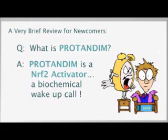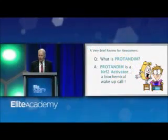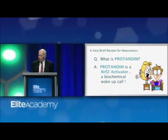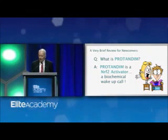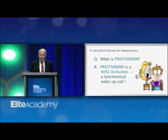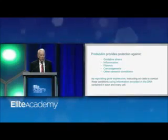What is Protandim? It is a Nrf2 activator, and if this is your first time, it probably doesn't mean anything to you, but I keep saying it will. So stay with us. In the next decade, Nrf2 activation is going to become as commonly used a phrase as cholesterol lowering has been in the past decade or two. A Nrf2 activator is, in fact, a biochemical wake-up call. And occasionally your cells need to be awakened. Nrf2 does it.